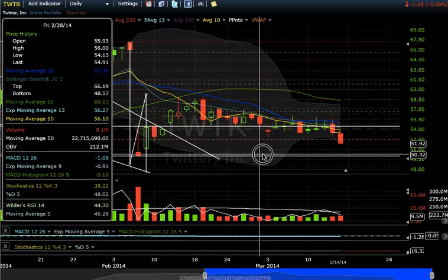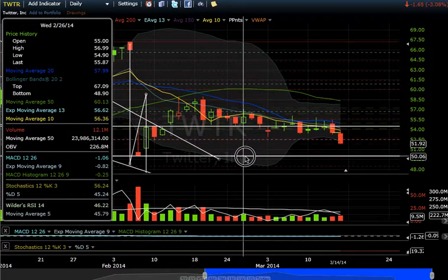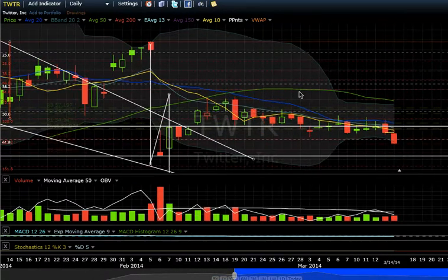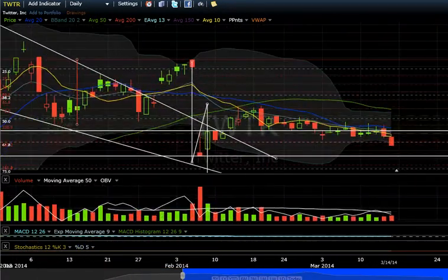Right now, the $50 level is your support. I mean, I wouldn't touch it right at the moment. Maybe at $50 you could try it as a double bottom play, but right now, look at these moving averages. It's just kind of downtrending now, so you have to be very careful with Twitter at the moment. Nothing great I am seeing on Twitter. Okay, let's go to Costco.